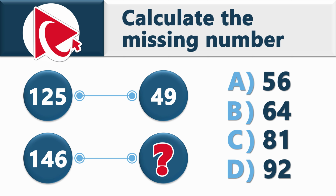Let me point your attention to one factor that may or may not be important. The circles are connected with the lines. I will let you decide on the importance of this factor yourself. After you determine the calculation strategy, you need to select your final answer out of 4 possible choices.